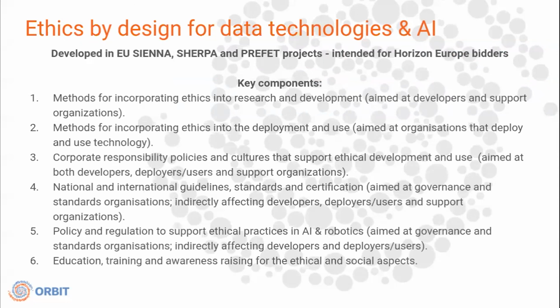So methods for incorporating ethics into research and development, and methods for incorporating ethics into the deployment and use, corporate responsibility policies and cultures that support ethical development and use, national and international guidelines, standards and certification, policy and regulation to support ethical practices in AI and robotics, education, training and awareness raising for the ethical and social aspects.